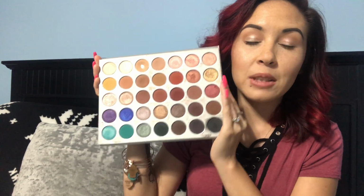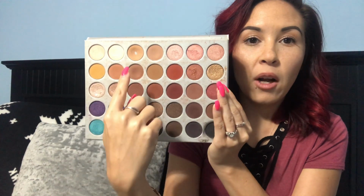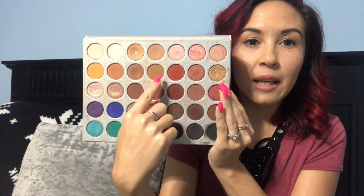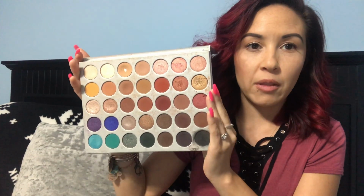I use this palette almost every single time I do my eyes. I'm always using the warm tones in here. Like, I just love this palette so much. She did such an amazing job on this. So another one of my favorites. This is my ride or die right here. Like, I will probably use this palette forever.